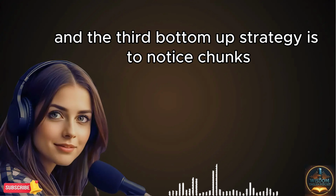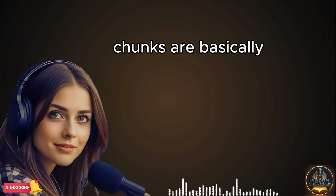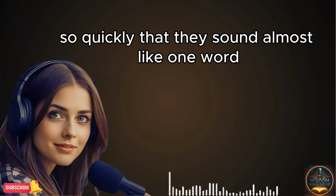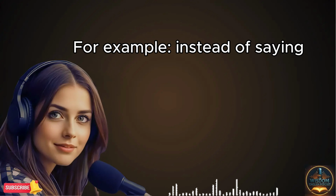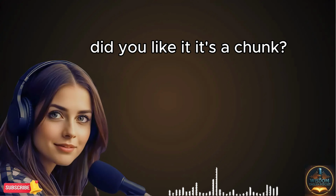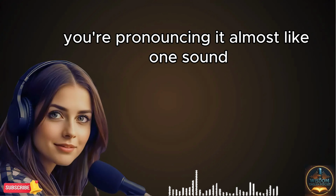And the third bottom-up strategy is to notice chunks. I talk a lot about chunks. Chunks are basically a few words that are spoken together so quickly that they sound almost like one word. For example, instead of saying, "Did you like it?" a native speaker would often say, "Did ya like it?" It's a chunk. Or, "Did ya find it?" Or, "Did ya enjoy it?" You're pronouncing it almost like one sound.